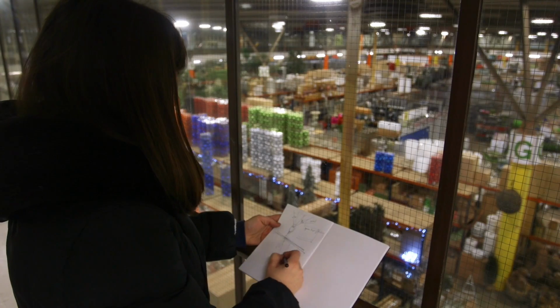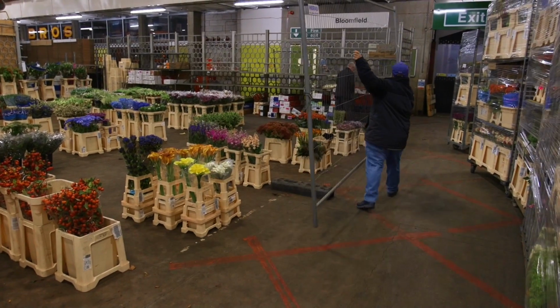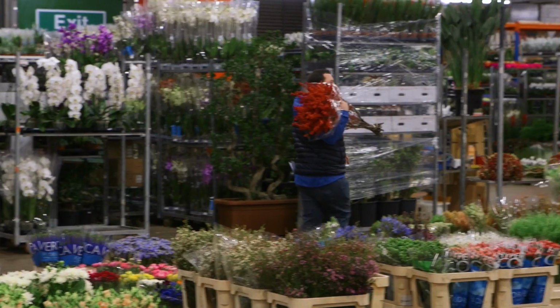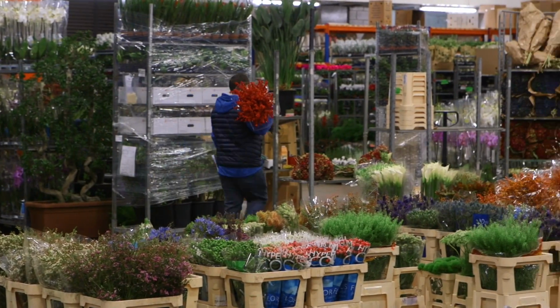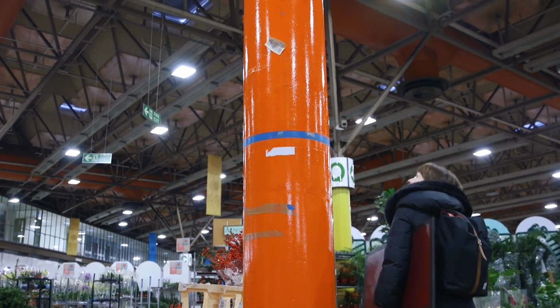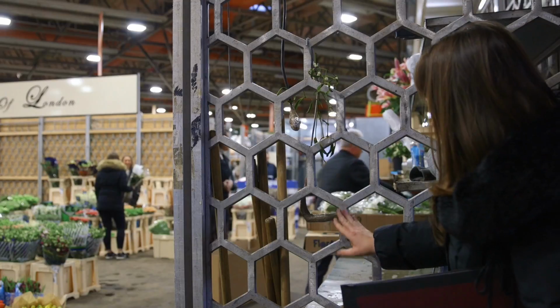I heard about the huge regeneration project and change that the market is moving for the third time, and I became really interested in this. And I felt I really wanted to create a series of artwork inspired by this location, and it was very important to me to include both the building, the plants, and an element of the architecture.